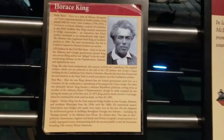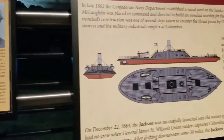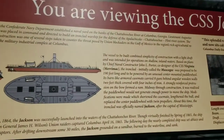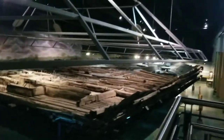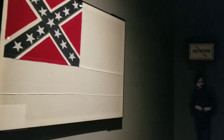Warship for the defense of the Apalachicola Chattahoochee Flint River system. So Dad, this was in the rivers that we go fishing? That was in them. Really? Yes. Look, they made the top of it so you can see what the top looks like. Look, there's the steam stack.